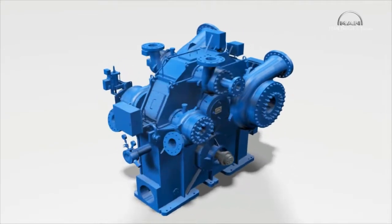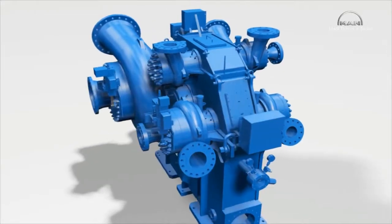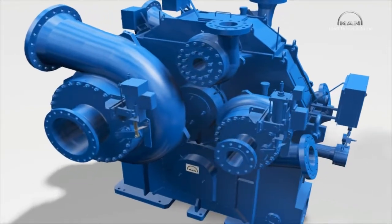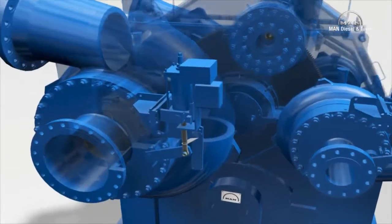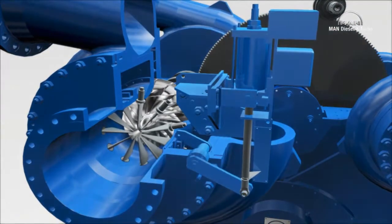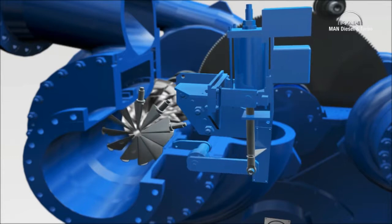Downstream of the second stage, the customer can draw off a specific volume at medium pressure. The remainder is further compressed to the desired discharge pressure by the second section consisting of stages 3 to 6. Each stage contains an impeller, and each pair of stages with the same impeller speed is arranged opposite each other. They share a pinion shaft, at the ends of which the impellers are attached.